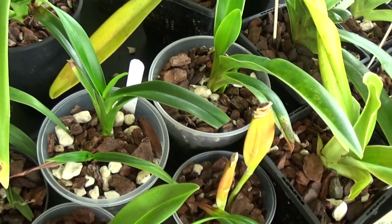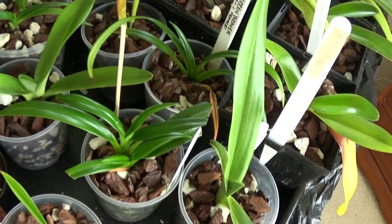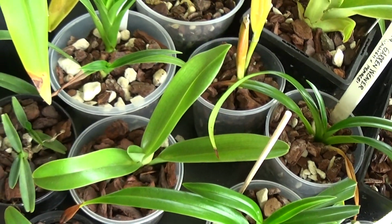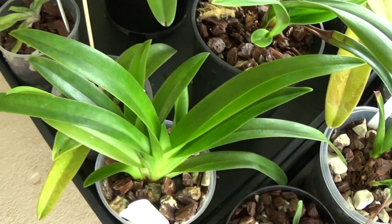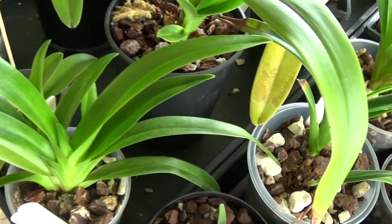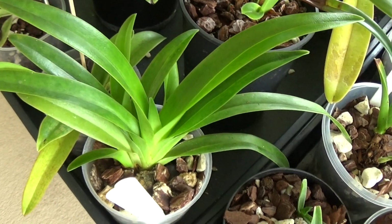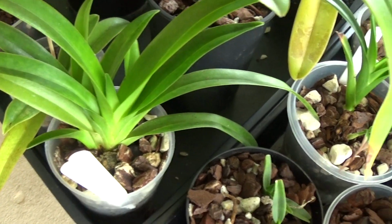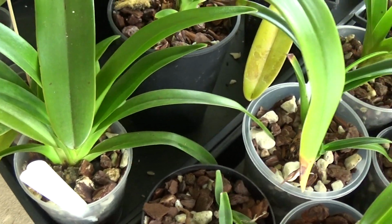Some little Olaf Gruss, some Garum Weavers. This is the only one I've had success with, really, of Phragmipedium caudatum. I got this as a very, very tiny seedling almost, and it's still doing quite well.